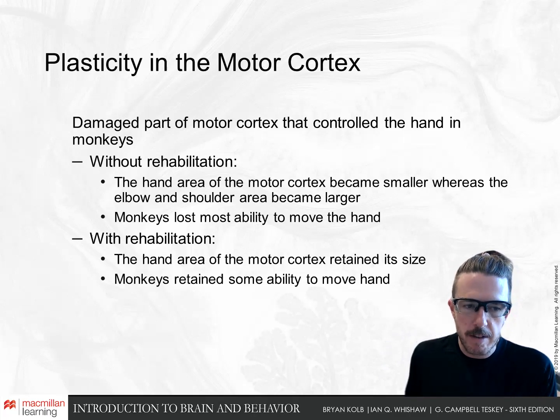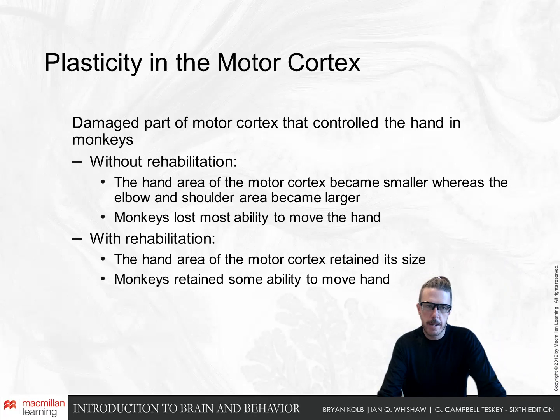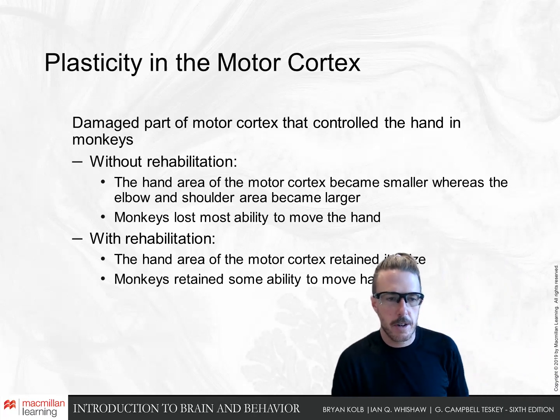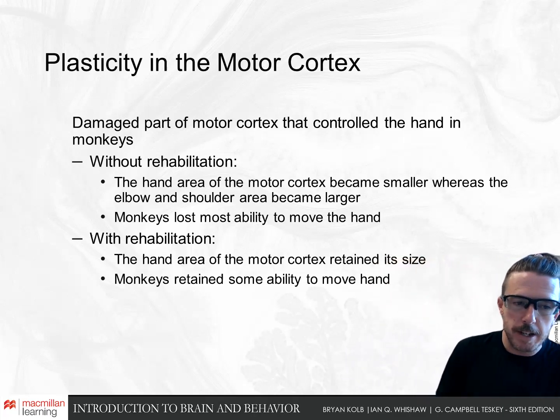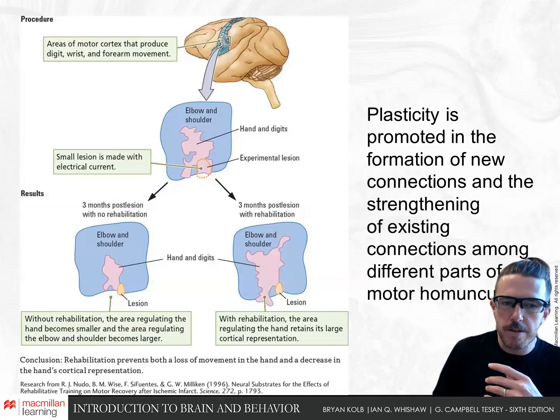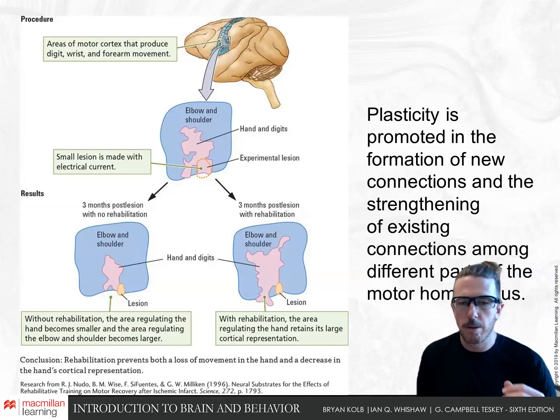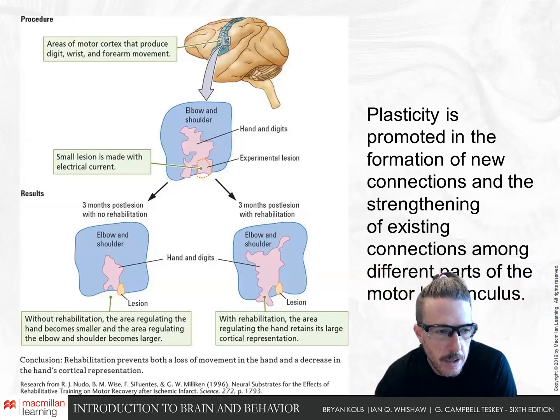When they made the monkey move its hand around, and in addition to losing its ability to move its hand, they found that the motor cortex hand area became smaller and the adjacent elbow and shoulder areas became larger. We'll see a picture on the next slide. With rehabilitation, the hand area did not shrink and the monkey retained some ability to move the hand. So continued use of the hand, even with a lesion here and no live neurons in that area, retained a bunch of the neurons that were involved in processing and moving those hands.